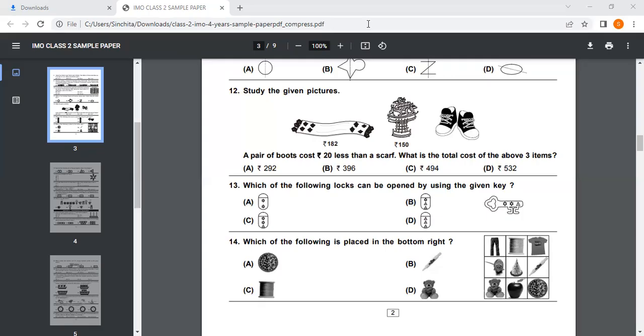Yes, Srinja, tell me. Just follow the images. Which lock has this type of images? Two star-like things and one triangle. I can see. Very good. Excellent.